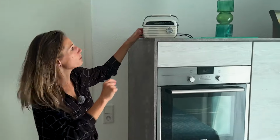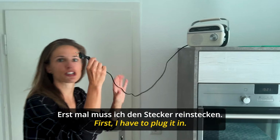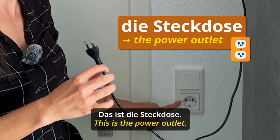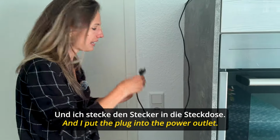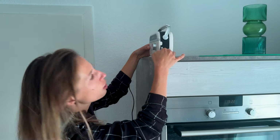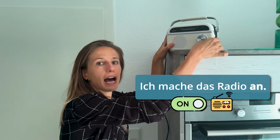Let's practice. How would you say, I turn on the radio? Erstmal muss ich den Stecker reinstecken. Das ist der Stecker. Das ist die Steckdose. Und ich stecke den Stecker in die Steckdose. So. How would you say, I turn on the radio? Ich mache das Radio an.